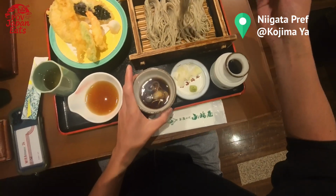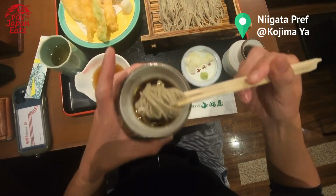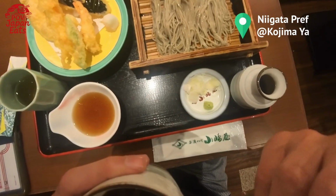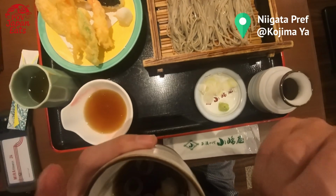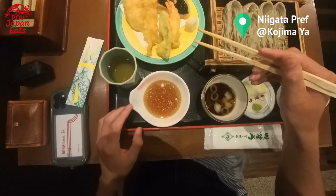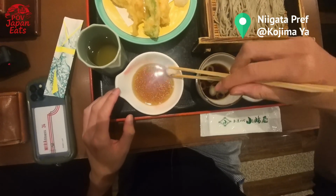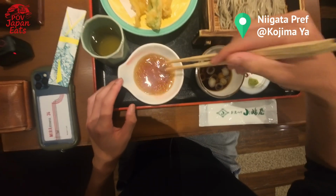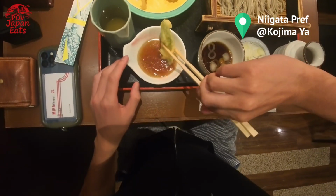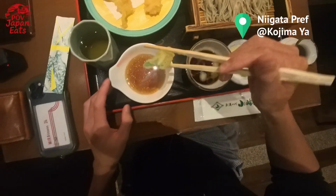Heigi soba's texture is smooth, more than general soba because of ingredients. At first, general soba made by buckwheat flour and also general flour. On the other hand, Heigi soba made by buckwheat flour and also seaweed. This is difference.